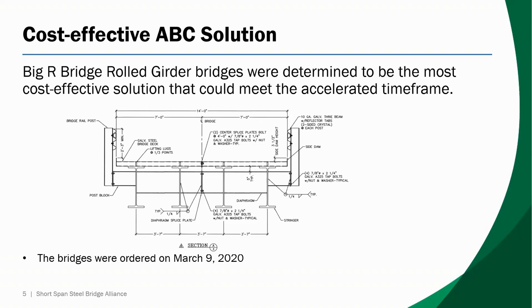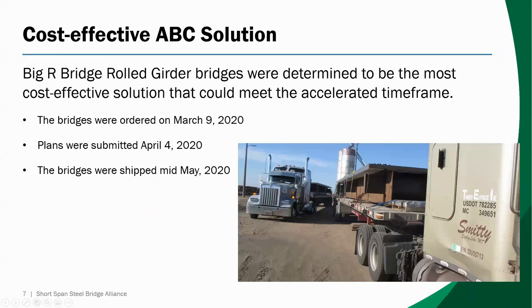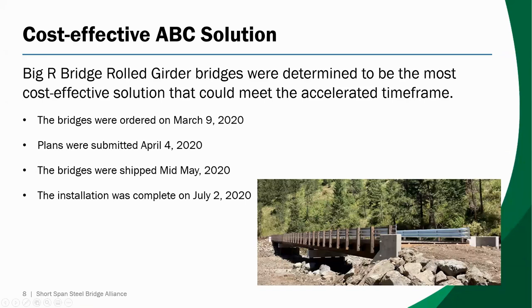The bridges were ordered on March 9th of 2020. The plans were submitted on April 4th. The bridges were shipped mid-May. And the installation was complete on July 2nd of 2020. So just under 4 months from time of order to completion of the bridge installations on site.